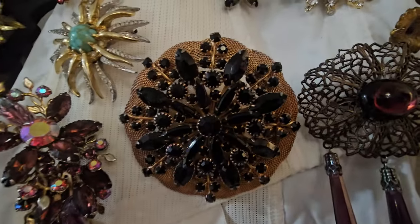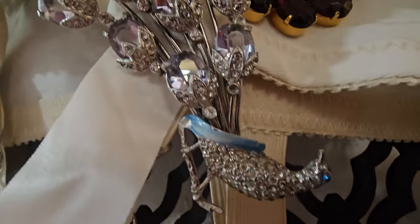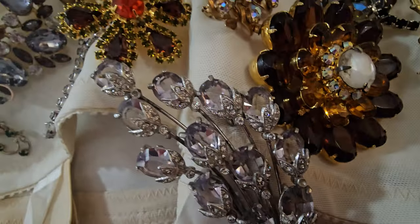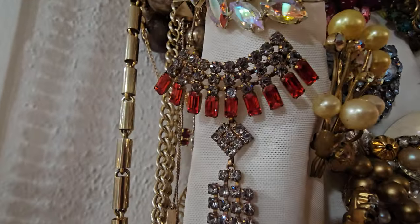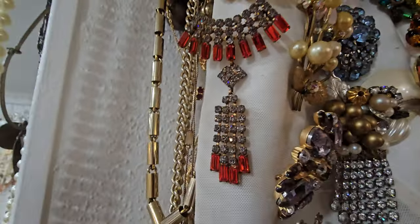Look at this peacock right here. Oh, I like that one. Well, that's gorgeous.